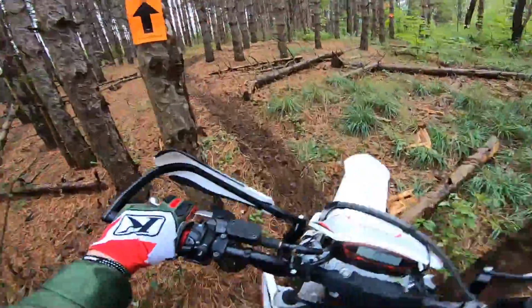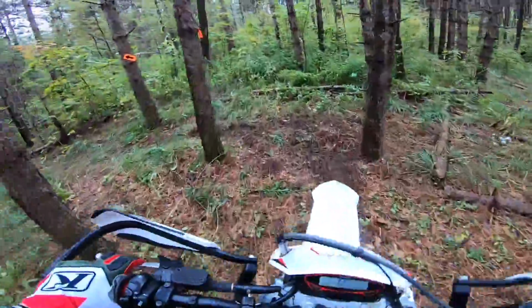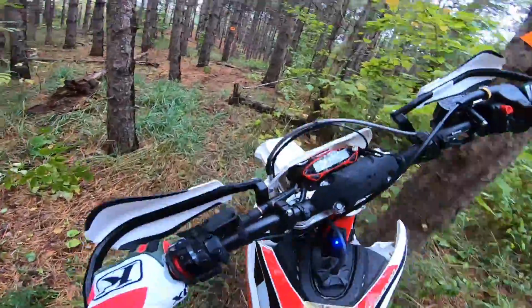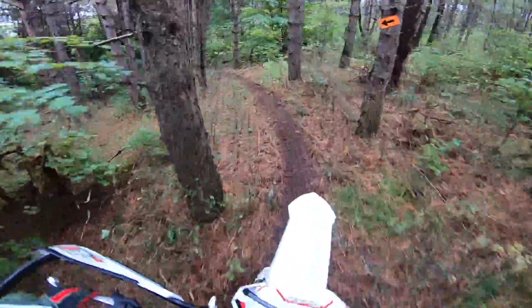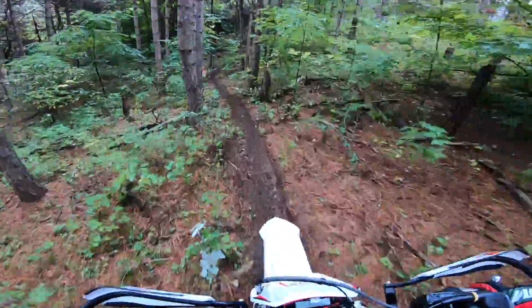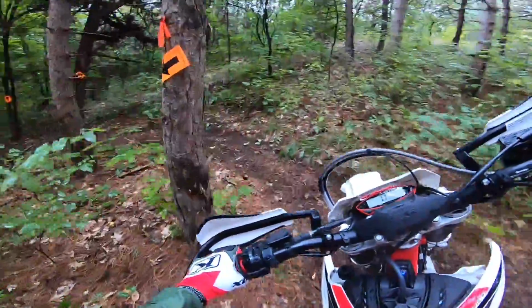So first impression with the 2020 Beta 300 RR. I'm really impressed with the improvements Beta's made over the last couple years. This bike was a blast to ride. I think 2020 is going to be a big year for Beta, and this is definitely a bike you should take a look at, especially for those of you that are not quite ready to go to fuel-injected two-stroke.